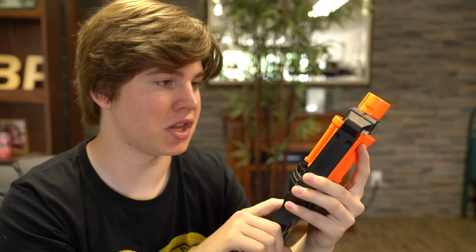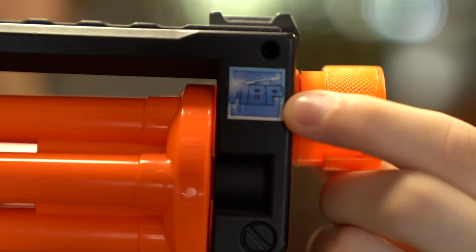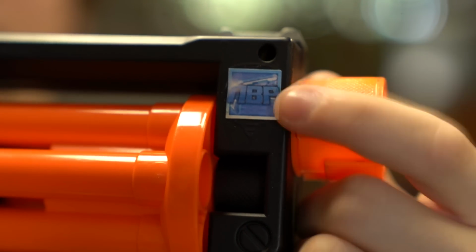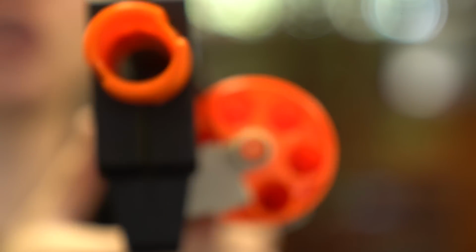This looks like it could just be original black plastic, and they took the N-Strike logo and put mine over top. If you can see right there, that's about the time that I got my latest logo. They sent me this with the new logo on there, and that's on both sides, which is pretty cool. So yeah, this one has the drop barrel mod.